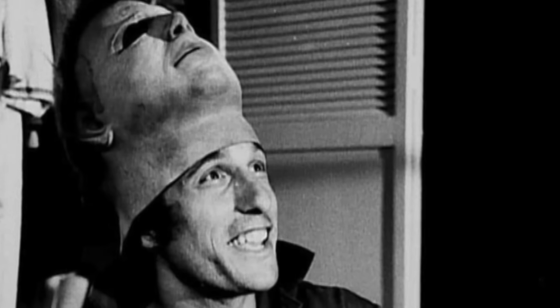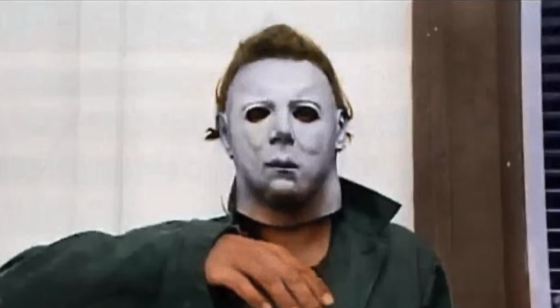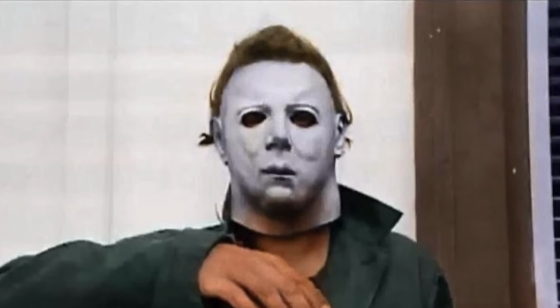It's so good. And Nick Castle's face just complements the mask so well. The stretch is otherworldly, bordering on a piece of art that you'd see in an art gallery. So like with most things, guys, you can't go wrong with the original.